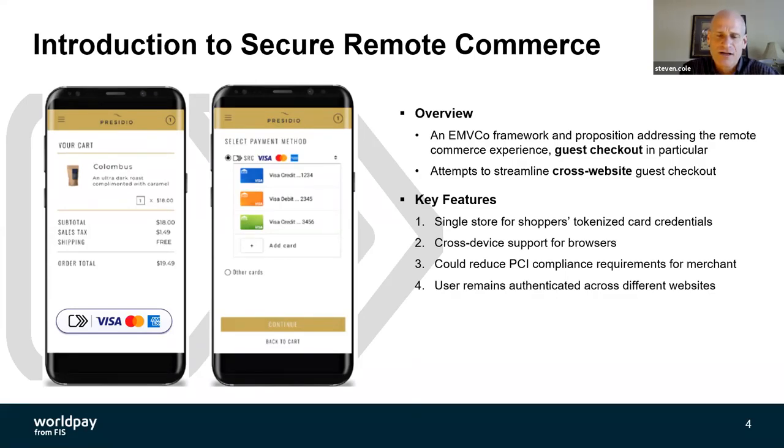It supports cross devices for browsers, so I can perform e-commerce transactions on my phone or on my laptop, on my workstation, and still have that same experience across all of those. It could potentially reduce a merchant's PCI compliance requirements. In some implementations, it could keep card data out of the merchant's environment and reduce that PCI compliance burden. And it also allows the user to remain authenticated across different websites.